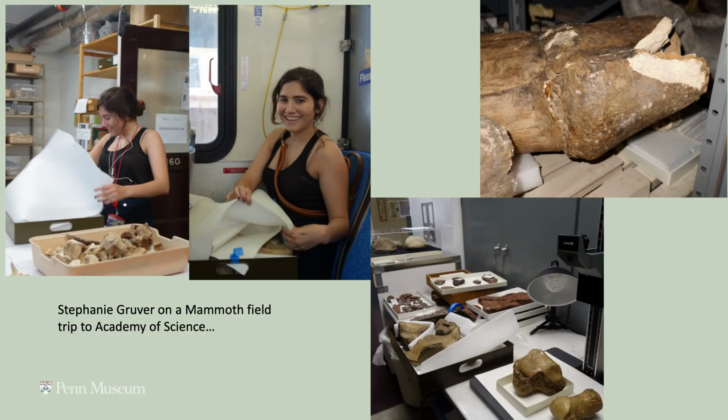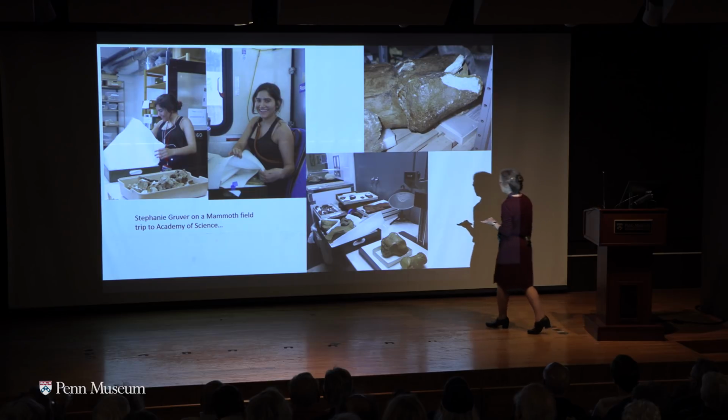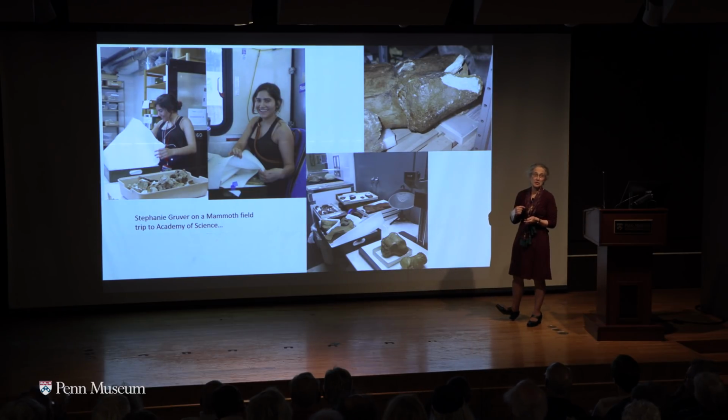So our CAAM's instructional support assistant, Steph Groover, helped me pack up the mammoth bones. We got on the 42 bus. We sauntered over to the Academy. We had an appointment, of course. And Ted Dashler, who's their big vertebrate paleontologist, and Ned Gilmore, who's my buddy, who's the curator of vertebrates there, got out the material that they had from the Clovis site.